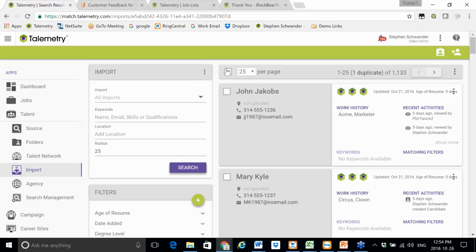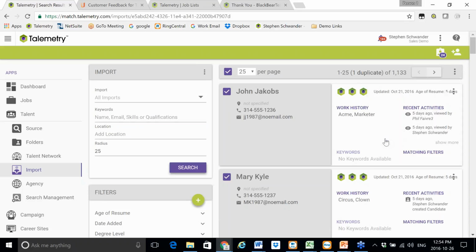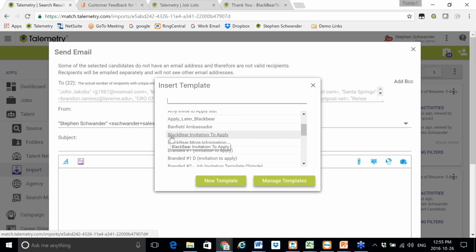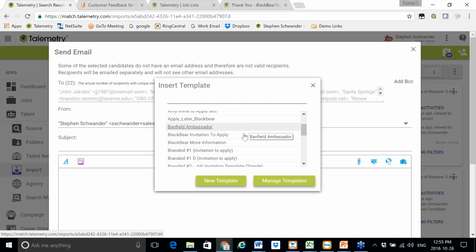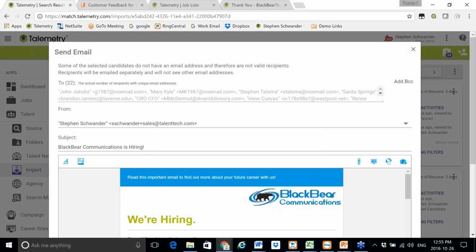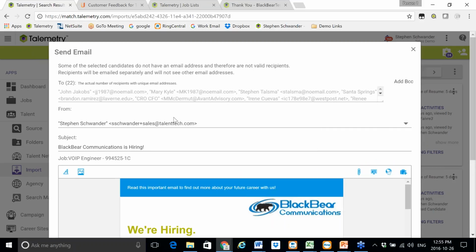So once we have it in the system and we've searched and we've segmented the data and we want to send out a nice email to folks, all we have to do is take that segmented database and pull up an email. We've got nicely branded templates, and I'm going to go ahead and use a template from my Black Bear company again. So say this is an invitation to apply for a job. It could be an invitation to join a talent network, right? If it's an invitation to apply for a job, then I want to go ahead and add that voice over IP role again so that they're getting the proper information.